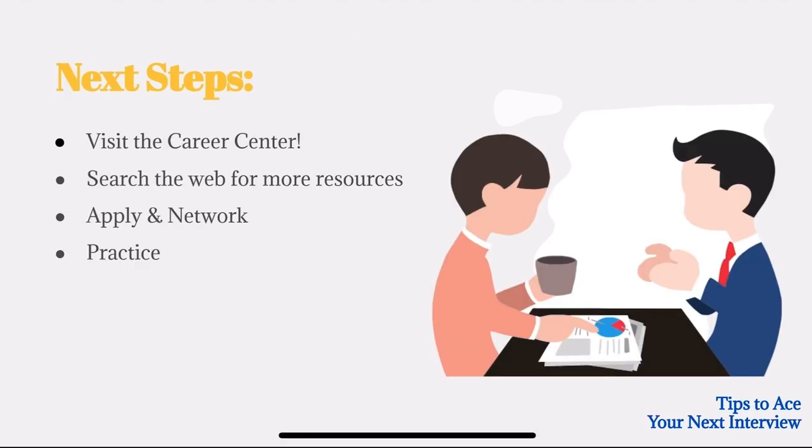All right, so the final steps are obviously, please, please, please come visit us over at the Career Center. And our website has a lot of resources for interview help, resume help, cover letter help, anything that you're really looking for when it comes to applying and networking. Make sure you're using LinkedIn, make sure that you're scouting out jobs as much as you can. It's a process, right? You're not going to get the dream job by doing one Google search. It's going to take time, and it's going to take patience, and of course, practice.